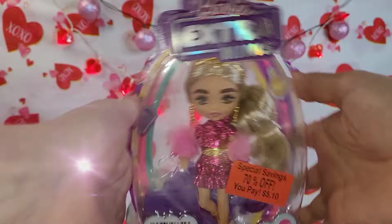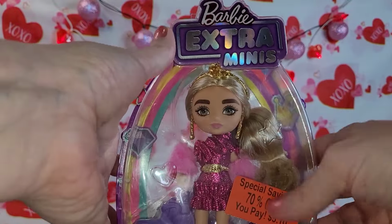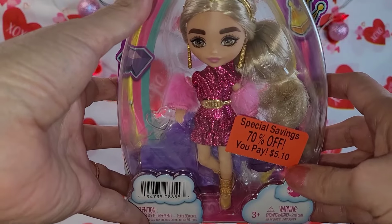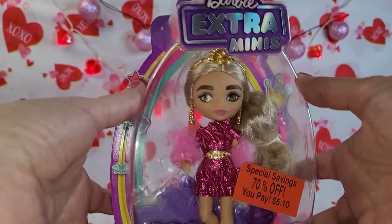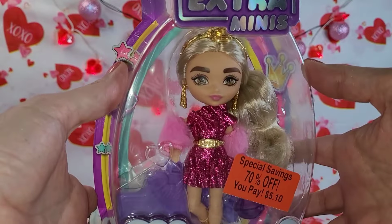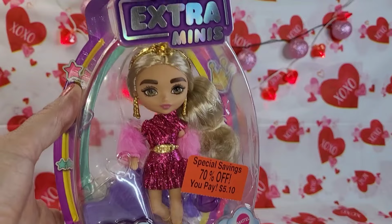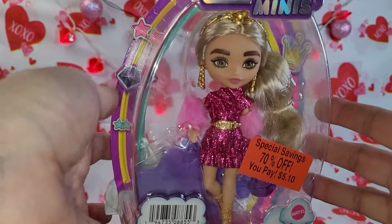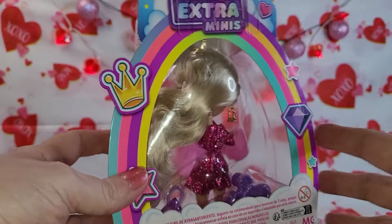First, I checked out their clearance section and look what I found. Yay! Barbie Extra Mini, 70% off. So you can see I only paid $5.10 for this girl here, which is a way better price in my mind. But anyway, this was just so cute and I don't have this one. I'm trying to pick these up on sale as I see them because I know they're gonna go on sale. They were like $16 for these or something? I don't know. That price is just no for me. I'm sorry, just too much. But you know, like between $5 and $10, I think is okay.